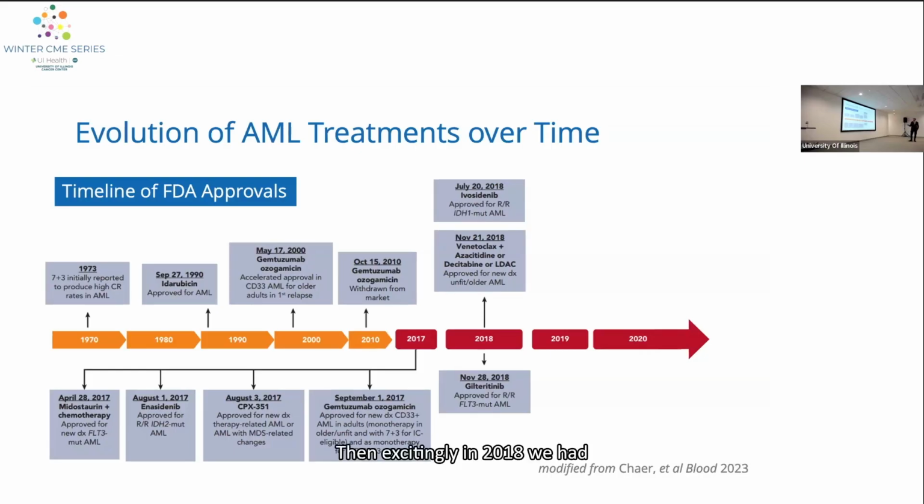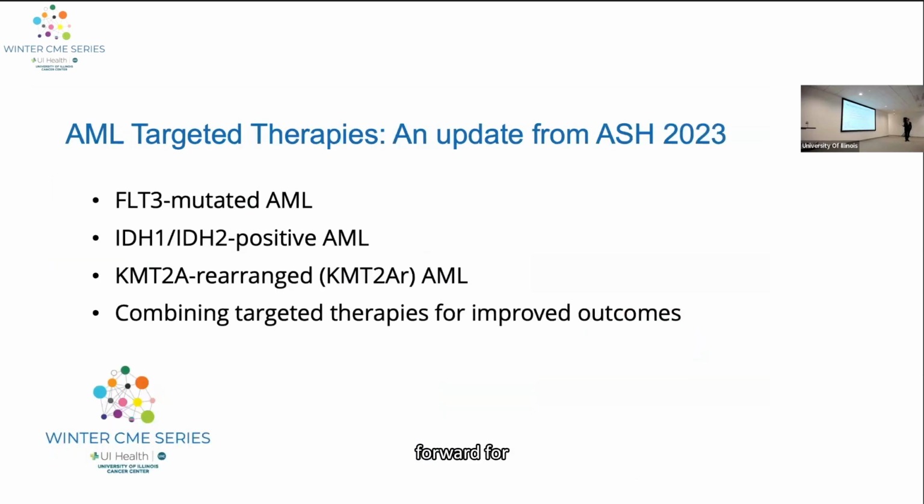Then excitingly in 2018, we had venetoclax arrive on the scene, IDH1 inhibition with ivosidenib, and gilteritinib approved for relapsed refractory FLT3 inhibition. Since then, there haven't been a lot of major advancements in AML therapies. Some combinations have been brought to the market, but there's been kind of quiet activity. We're waiting for the next movement going forward for clinical practice-changing therapies. So that brings us to updates from ASH.